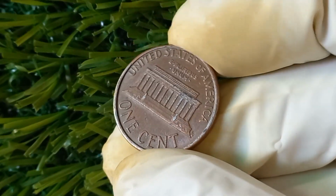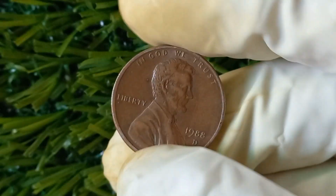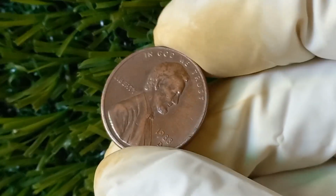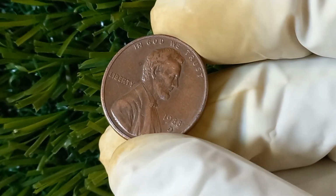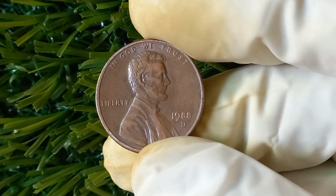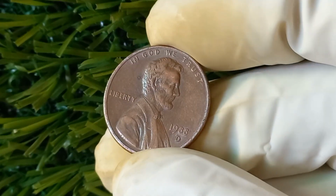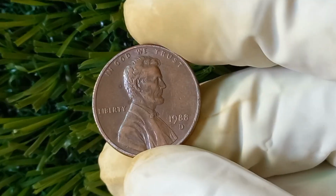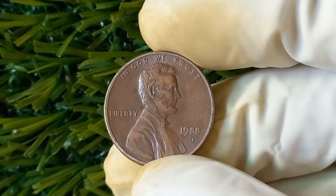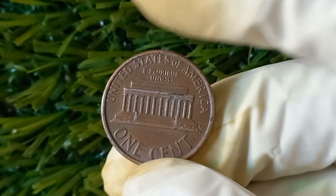Alright, let's talk about this 1988 D Lincoln penny and why it's worth a jaw-dropping $1.1 million. First off, this penny comes from the Denver Mint, which is what the little D mint mark under the year stands for. Now, millions of these pennies were made, so what makes this one so special? It all comes down to a minting error. Yes, the same little mistakes that drive us crazy in life, like sending a text to the wrong person, are what make some coins insanely valuable.